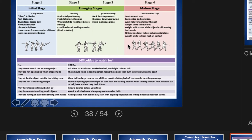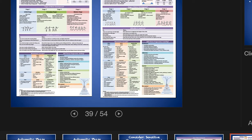These posters are available online. I believe I've put them on eClass as well, with all kinds of different fundamental movement skills. Like this one, I know it's cut off on your screen, is manipulative or striking. You're just zooming in on this piece. There's also one for running, so really watching how kids run, and so on and so forth.